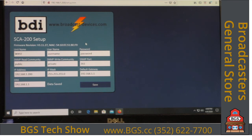Now this is an HTML5 browser interface, so it's free from Adobe Flash, as all of our products are now. And what you basically do is go in and set up the unit name, username, password, SNMP read and write communities, the SNMP port, and of course the IP information, IP address, IP mask, default gateway, and DNS server. And once you've done that, hit the save button, and that's in there for good. And always a good idea to take a screenshot of this. Anytime you're doing any kind of password saving or changes to IP configurations, it's always good to take a screenshot and tuck that away in a safe place.